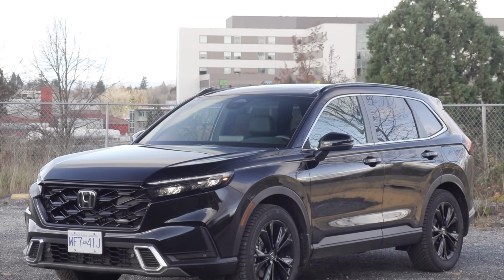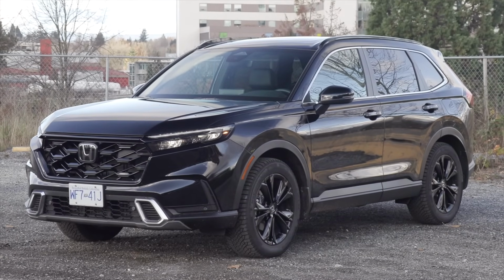CRV doesn't get as good a fuel economy as the others, but it is the most comfortable, and I would say the quietest, unless you throw in Hyundai and Kia's models, Tucson and Sportage. They're actually the quietest hybrid. They deliver around the same fuel economy as the CRV, I would say, but it's the RAV4 that has the best, and you'll find that the NX350H is similar. For the CX-50, I'll just quickly go through the trims.